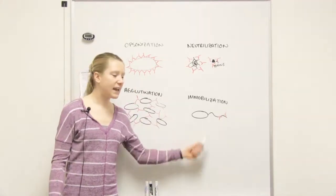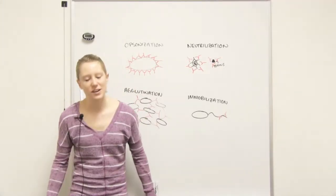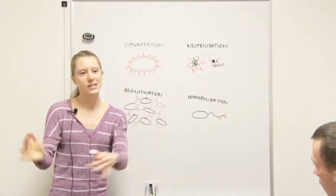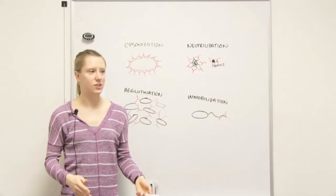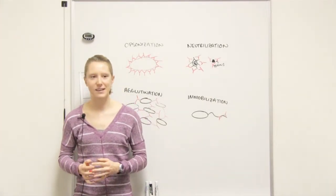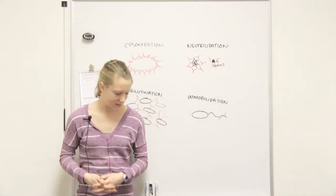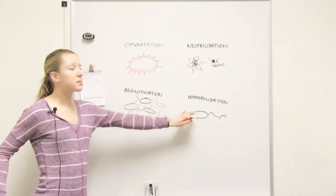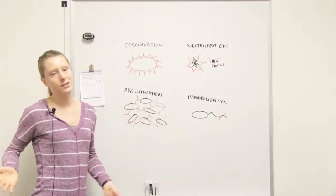If they can't move, it's kind of fun. You can watch videos of macrophages and neutrophils chasing bacteria. They chase for a long time, and then the macrophage usually wins. If this happens, it's no problem. The macrophage does not have a hard time catching them. So they attach. It doesn't always have to be flagella, right? For immobilization, yes, for the most part.